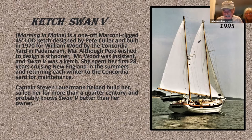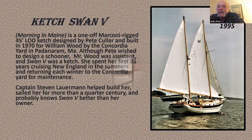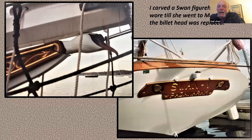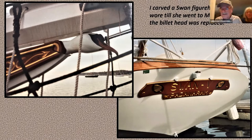Is that right? Yeah. Actually, Pete, the rig that's on her now was one that Mr. Wood forced on it. He wanted to put another 13 feet on the main and another 8 feet on the mizzen. You can imagine that. Right. I think he had Chesapeake on the mind when he was thinking that.